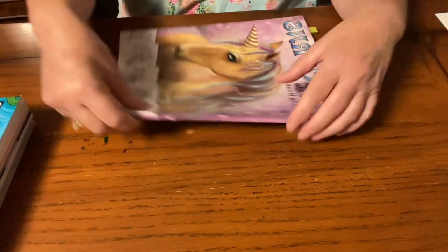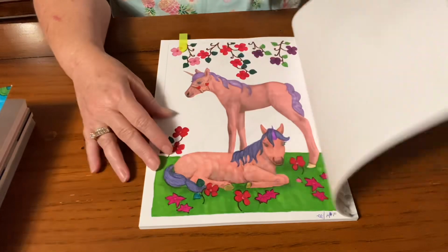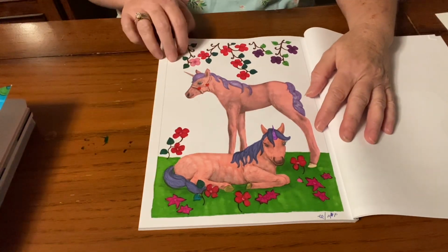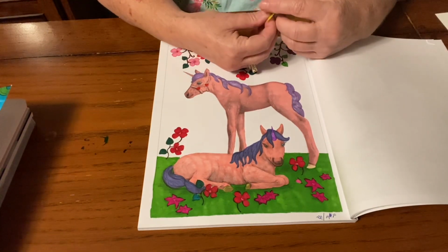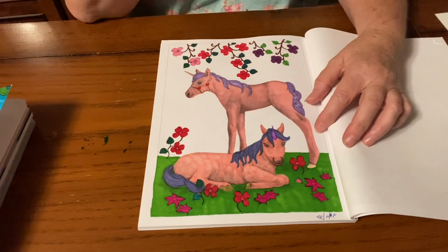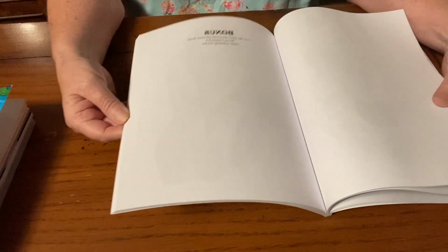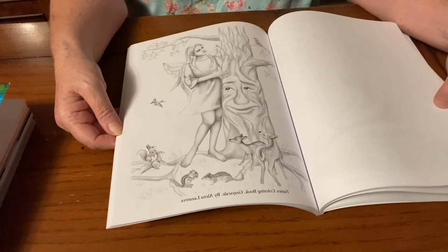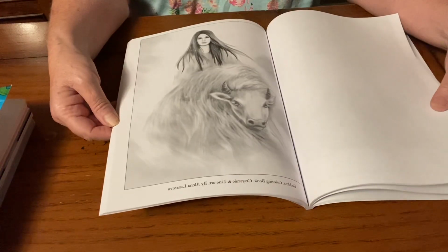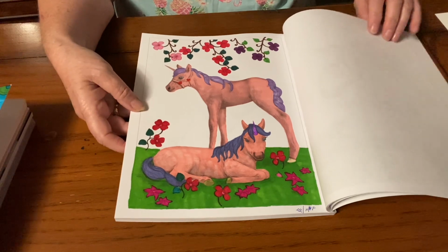All right, here is another one of Alina Lazaveras. It's the Unicorn Grayscale. It's the first one I've done out of this book. Was not happy with the coloring of the horses, or baby unicorns, I should say. But I broke it open and I did work out of the book. So it was the first one to do. And I can't wait to do more in here. There, lots of great pages. But for now, at least I opened it up and started one.